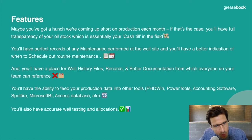It's all accounted for. You're also going to have perfect records of any maintenance performed at the well site, and you're going to have a better indication of when to schedule routine maintenance. We're also going to give you a place for well history files and records and better documentation which everybody on your team is going to be able to reference, you know, at any time, at any place, on any device. Should save you just a ton of time.